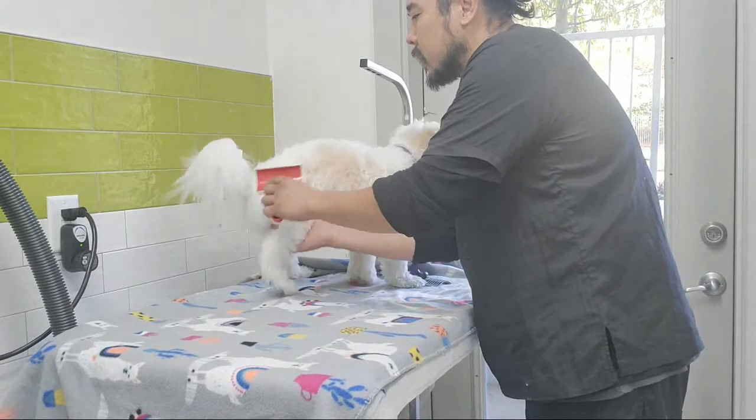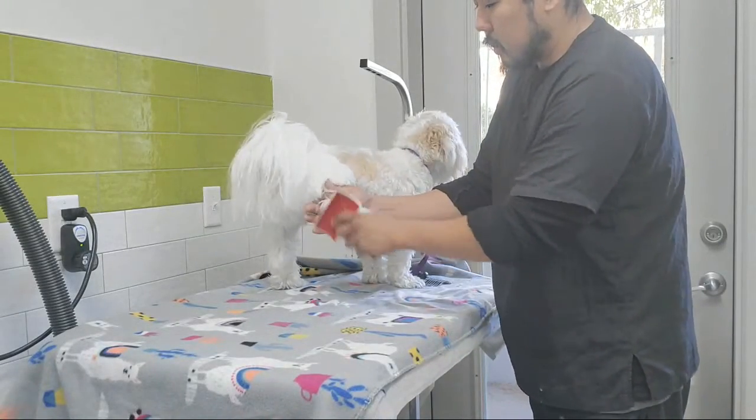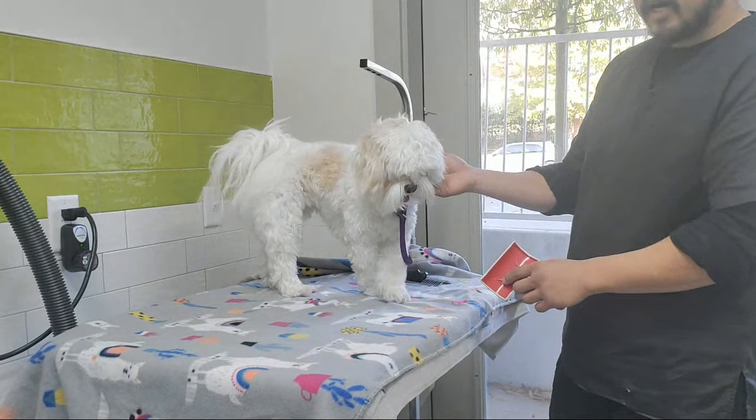So today we're just going to get him used to grooming and just kind of give him a little shape up with the scissors, shape him up everywhere. And the main concern is the face, so that we can see his eyes and shape up his face a little bit. You're okay, buddy.